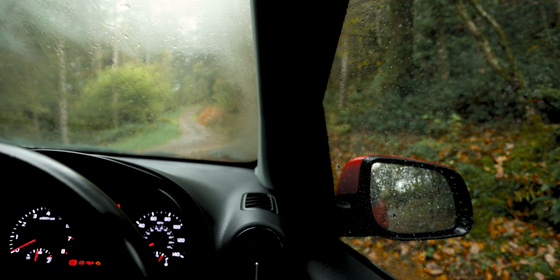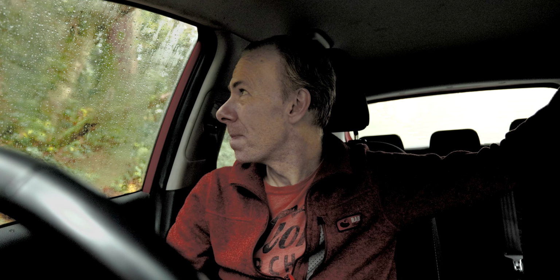Well, I'm in Wales, so it's bound to rain here. I just parked up in the Gwydyr Forest, which is near Betws-y-Coed. Just waiting for the rain to ease. It's not going to rain continuously all day, so hopefully it will pass in a bit and I'll be able to go out and explore the forest here.